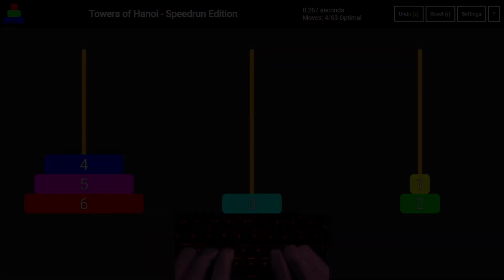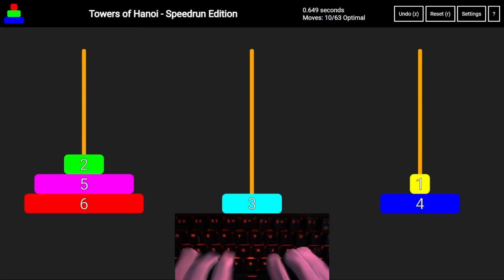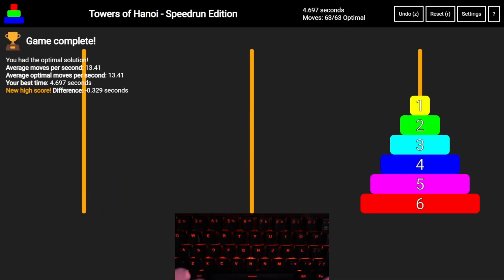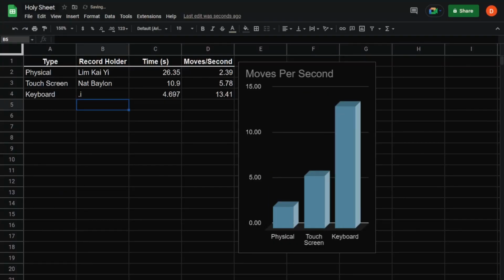But after months of practice, this happened. Yes! Let's go! Wow. Oh, that took so long. That is a time I'm happy with. 4.67 seconds. That is crazy. And over 13 moves per second. I mean, I was going for 12, so I did not expect that. That was an amazing time, and shortly after, I shaved off another 1/10 of a second.